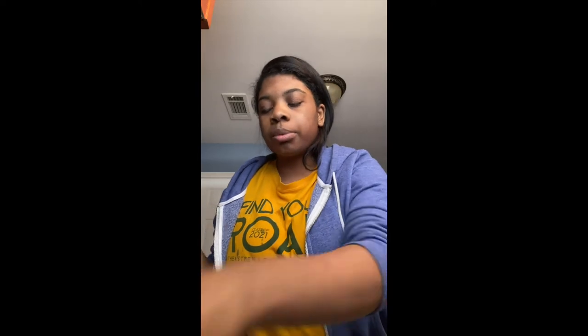So now that I have my witch hazel on, I'm going to use Kiehl's. I don't know how to pronounce it, but it's the 24-hour daily light hydrating facial cream. This is the sample. I was supposed to get it, but I literally forgot. But I put it on just in case I go outside.